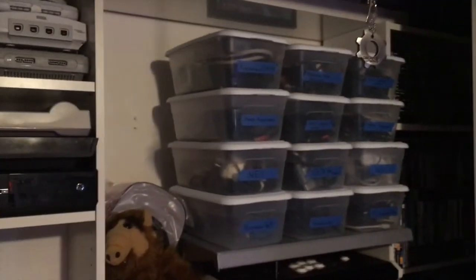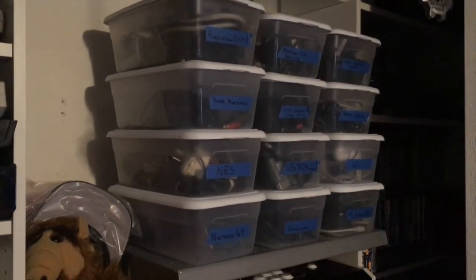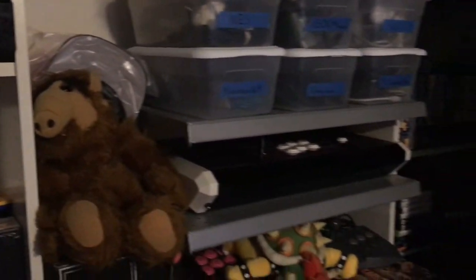And then over here, some more storage stuff. I've got just power cords and video cables for the consoles that I use, try to keep them organized. I have an ALF because that's important. And then this is where I keep my fight sticks.